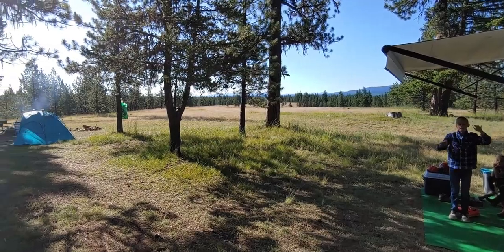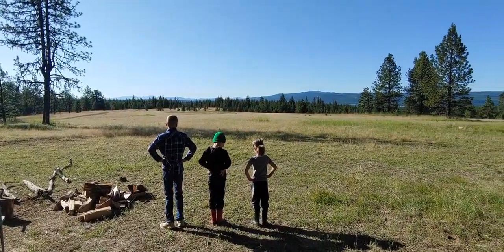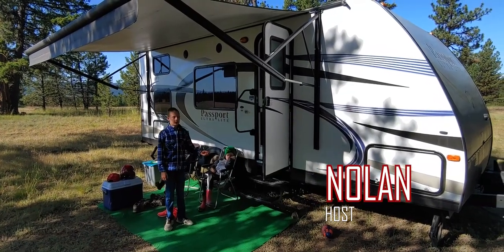Umatilla National Forest in eastern Oregon. This is our trailer where we sleep when we camp.